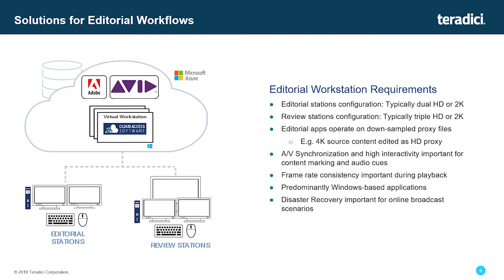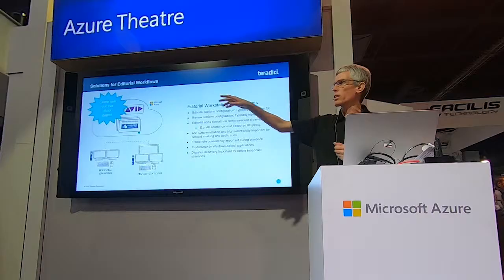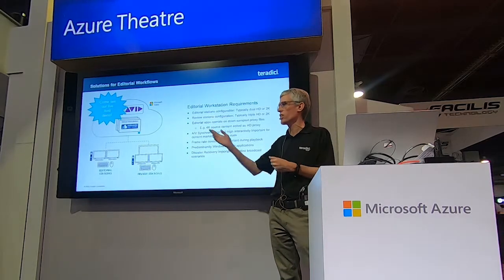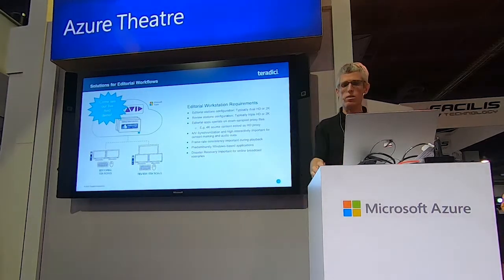And we have this exact system on demonstration in the Teradici pod around the corner here, so I encourage you later on, if you're interested, pop by and we can talk to you about this.